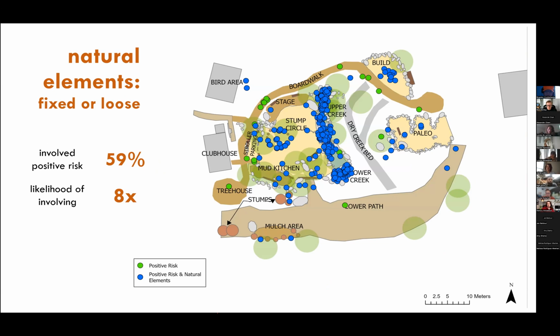And you can also see the blue dots are where we have both positive risk and natural elements. And you can still see that it's really concentrated in that creek area, but it is actually distributed quite well across the space. So this natural space in lots of different ways, through its natural elements, was providing positive risk.